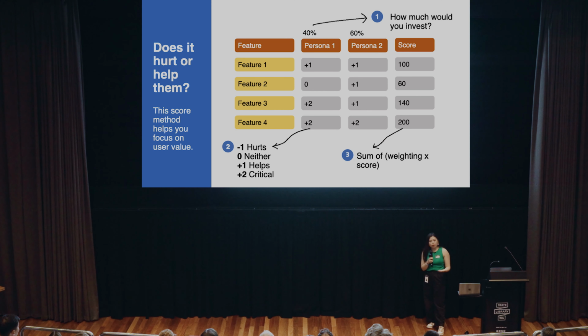And answering that question is probably a whole talk in itself. You could do that in multiple ways, right? You could say, you know, our population is 60% this persona, 40% that, then that's how you make that decision. But you could also go, sure, population, but we know that Persona 2's problems, if solved, would have a greater impact because right now it's really, really crap for them. So there's different ways to obviously assign those weightings. But what I've done here is just 40-60.